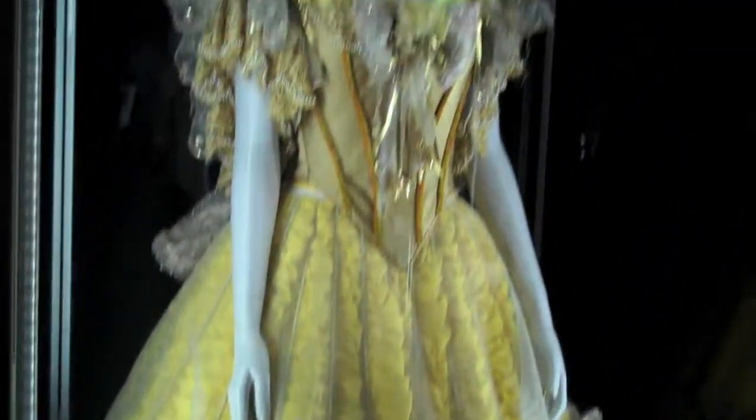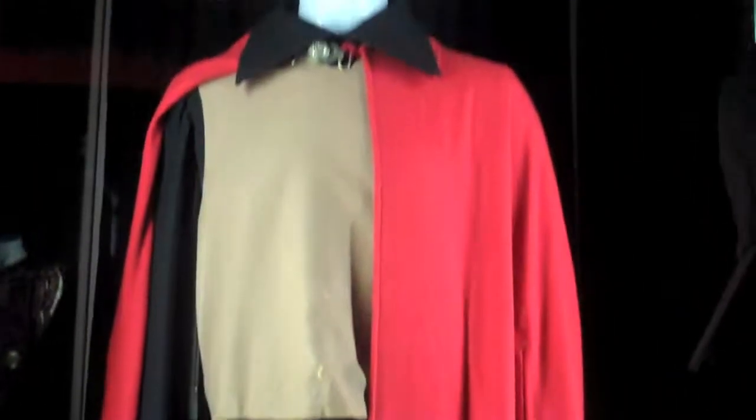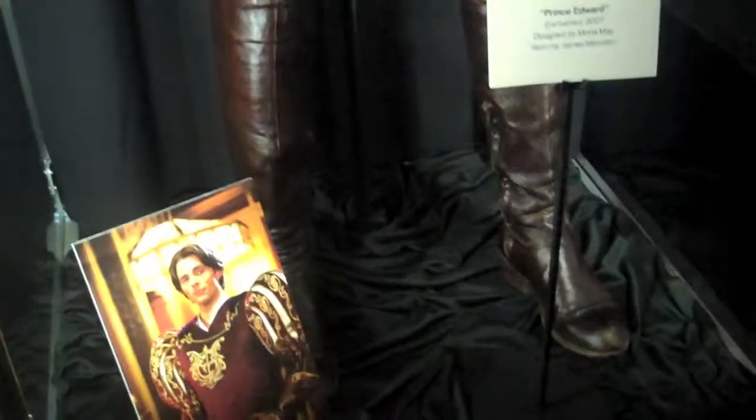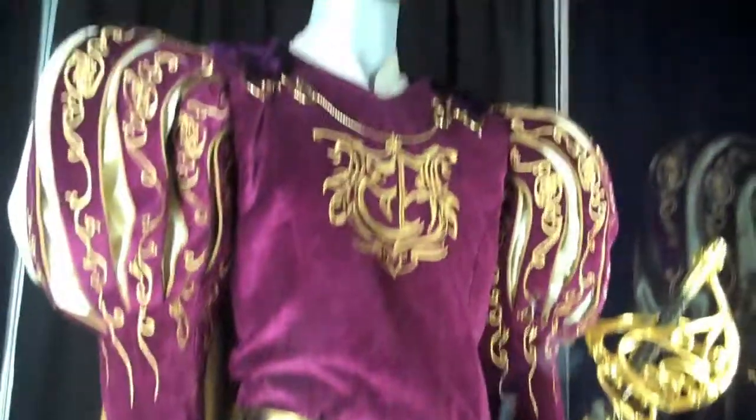This is Belle from the Beauty and the Beast Broadway costume. They didn't star in movies or anything. They were just portraits they made, had celebrities wear. Prince Philip, worn by David Beckham. Fairy Godmother, worn by Whitney Houston. So this is Prince Edward's costume that was worn by James Marsden in Enchanted.